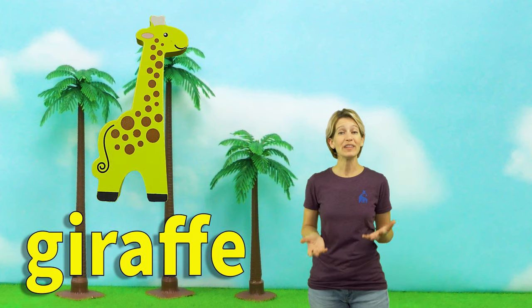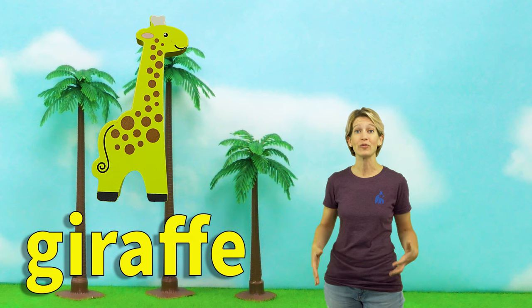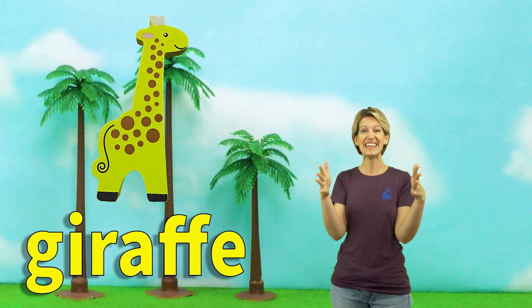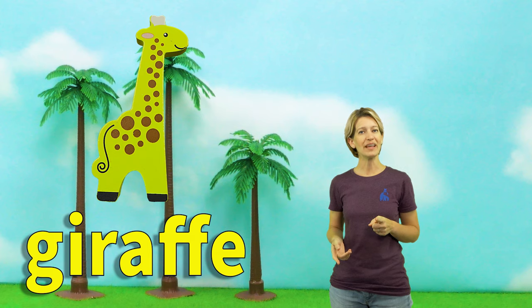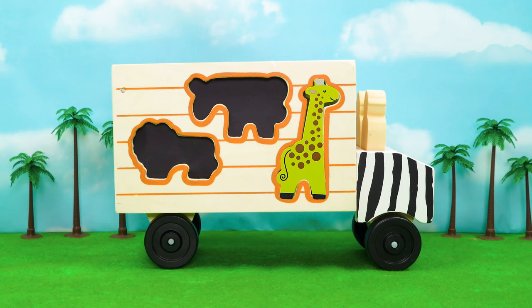Okay, last animal on this side. The last animal is a giraffe. So the really cool thing about giraffes, well, there are lots of cool things about giraffes, but giraffes are known for being really tall and really skinny. Hey, does that sound like one of the shapes we need for our truck? Well, look at that! We have a shape on our truck that is tall and skinny, just like our giraffe. Okay, let's see if our giraffe fits. It sure does! Great job!